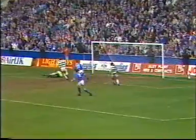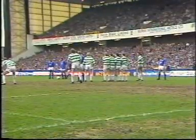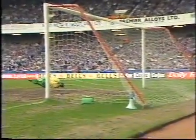It's Walters who takes it. Well saved by Bonner, going to his right. He must have seen that come very late indeed. It was indirect. That's why it was prodded there by Wilkins to Walters. Now Bonner going to his right, saving well for Celtic.